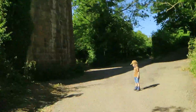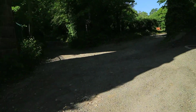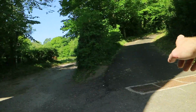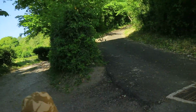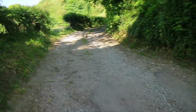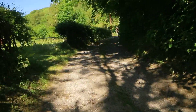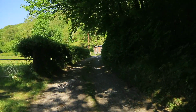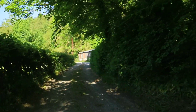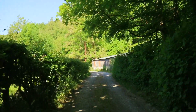So we're heading underneath the viaduct, and there's 3 paths you can go to. You've got that one there that takes you up to the old railway house. That's a bridle path. But we're going to go up on this path here, which is the Wales Link path. And I'm just going to keep following it. I'll film some landmarks as we go through and get to the end of the path.